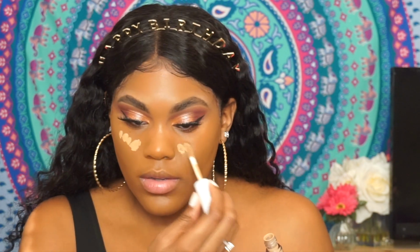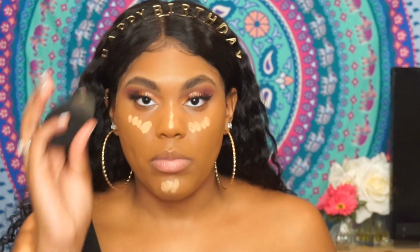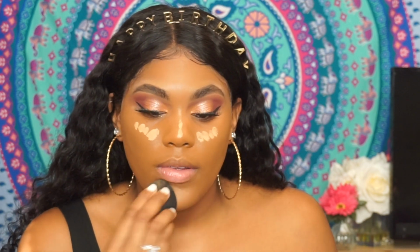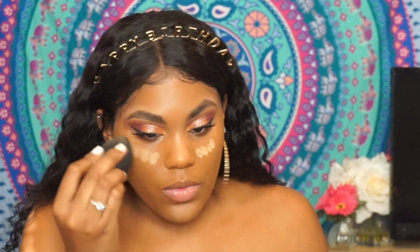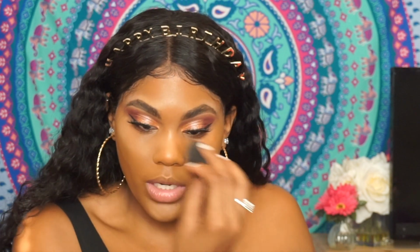Okay, I'm going with my J-Cat Beauty Concealer. I'm going to take the darker one, which is Cappuccino. I'm going to use just a little bit because y'all know it's too light. So just a little bit. I'm going to blend it out with my Shop Miss A sponge. So the J-Cat Beauty, it doesn't seem like it's full coverage. It seems like it's a medium as well. But it does blend out really nicely.